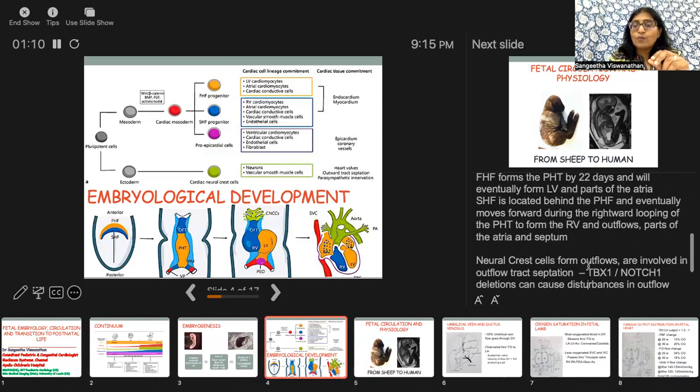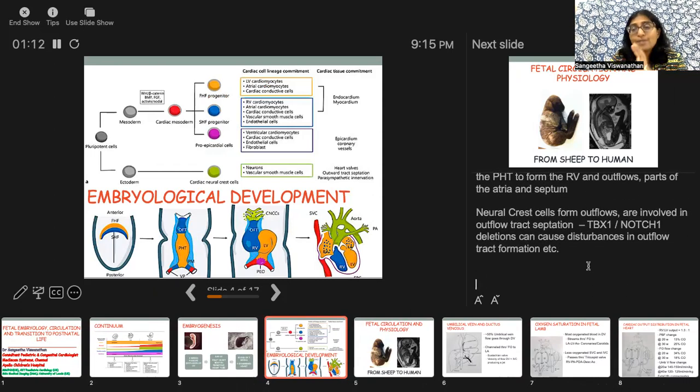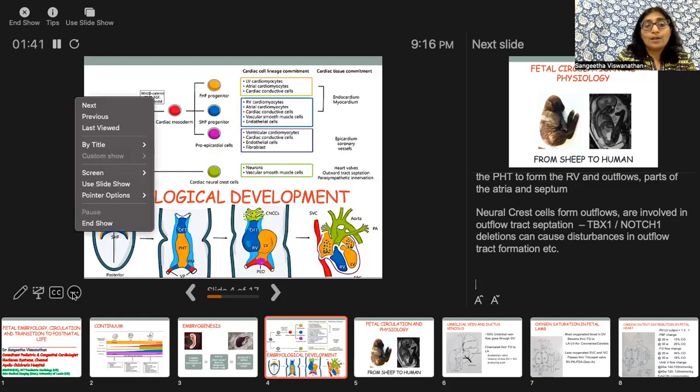So we've gone through all of this. The neural crest cells, like I told you, are responsible for the outflow tracts, and these are responsible for outflow tract septation. Notch1 and TBX1 deletions can cause disturbances in outflow tract formation, and these transcription factor deletions are associated with DiGeorge syndrome, for example. DiGeorge syndrome, as you're probably aware, is mainly related to outflow tract abnormalities.